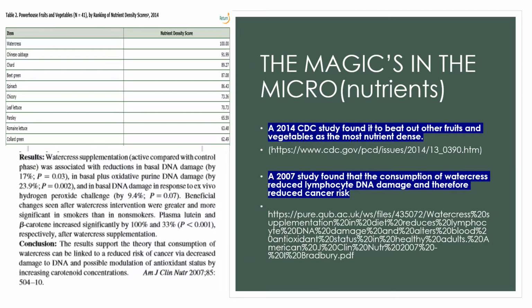Regarding the research portion and digging into the studies done regarding watercress, there are several studies that I found pertaining to it, and the rest of them are but a Google search away, but these are the two that I found most necessary to my slides.